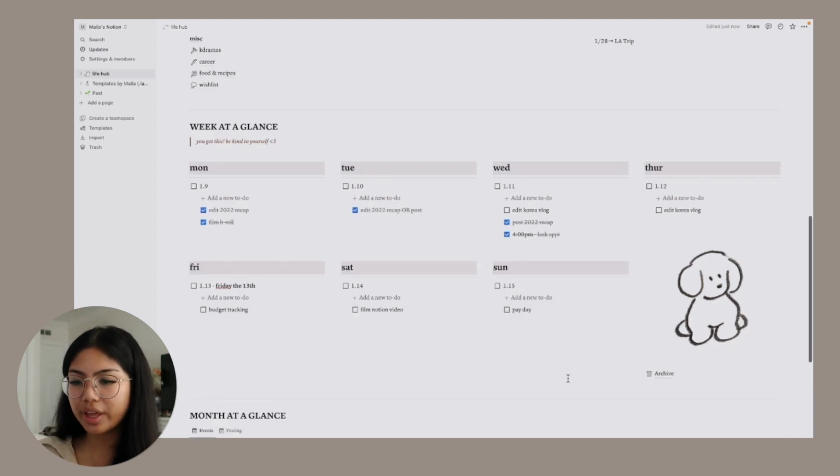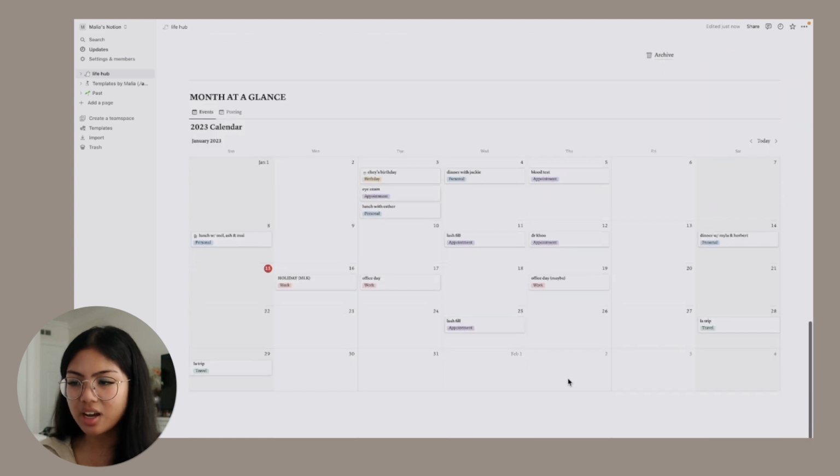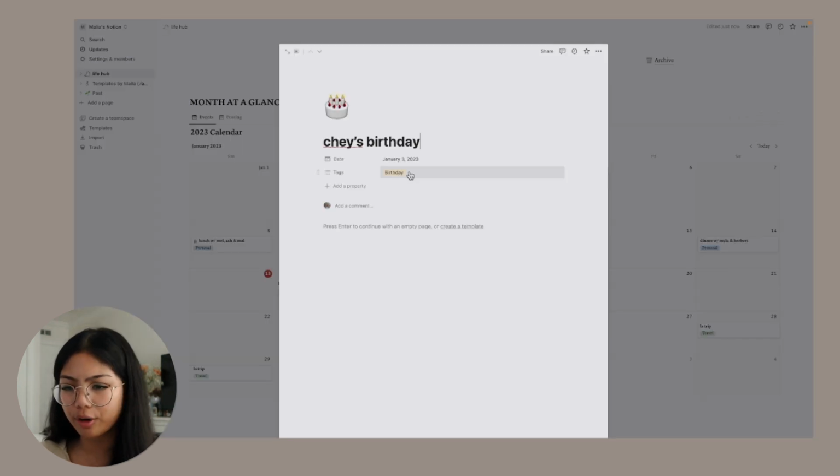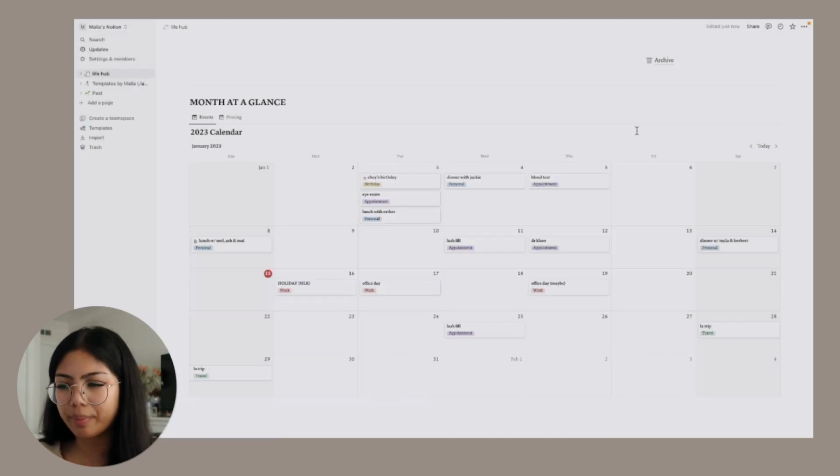And then right below that we have our month at a glance. Also nothing too crazy, I just list out any events that I have here for the month. I also like to use the tags for events, like if it's a birthday or an appointment or work or travel event. And then based off the colors, I can just see or identify right off the bat what I have going on for that day or for that week.